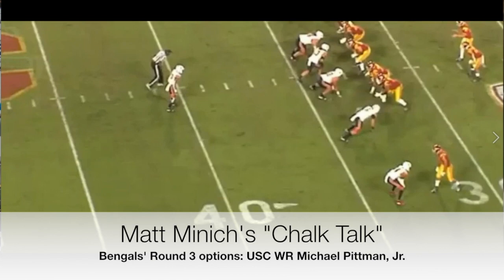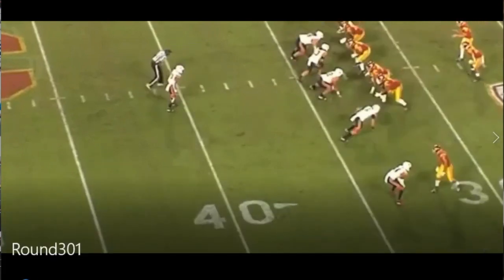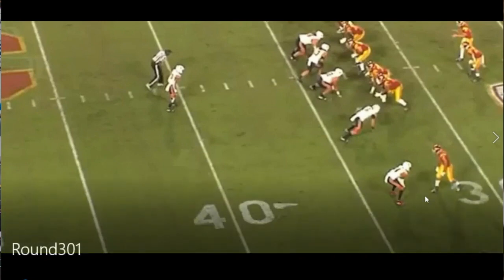We're going to start with Michael Pittman. Now, Michael Pittman is a guy who could absolutely be gone in round 2. And I think in most years he probably would be gone in round 2. But with the depth at the receiver position this year, I think there's a good possibility that he slides, in particular because he's a bigger guy. He's not a guy that's known for his speed. I think they could push him a little bit deeper down. But really good player. We're going to check him out right here.